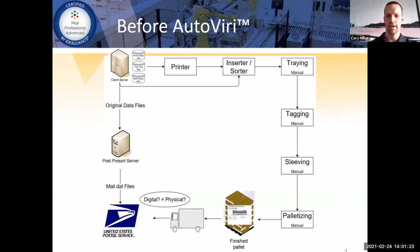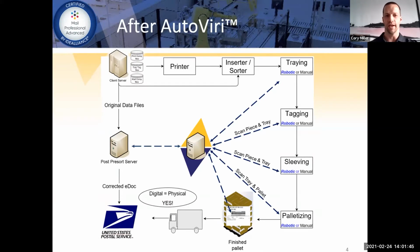Prior to AutoVery, this is very much what the mail process looked like. Highly manual, very labor intensive, with lots of room for error. And you were never really sure that when the truck left, your digital and physical workflows would sync up. After AutoVery, so introducing AutoVery, a patented solution that integrates your mail operations, physical and digital workflows, giving you total production visibility to everyone in your business. With AutoVery software, you can find and fix 17 costly USPS mail scorecard errors before you release jobs to the USPS. You'll protect your work share discount by preventing errors while your jobs are still under your control.